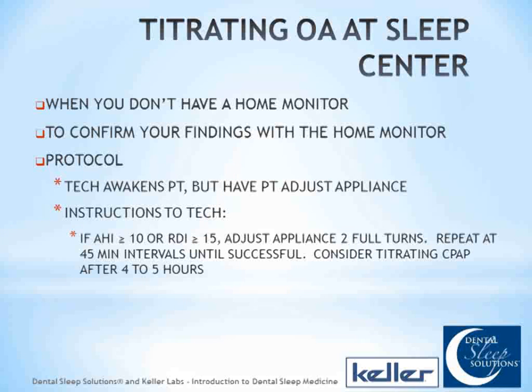Now, if you don't have one, you're going to dial them into where you think they need to be. Then you're going to send them to go get a sleep study. Now, at that sleep study, the protocol that you want to make sure that the patient as well as the tech at the sleep lab understands is that, look, let them sleep for about 45 minutes. If we're not successful in treating them, wake the patient up and have them turn the tap 2 full turns, or have them use the next smaller band with the EMA, for example.